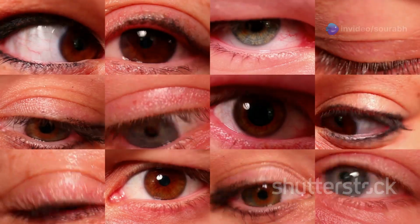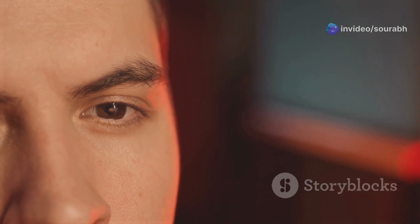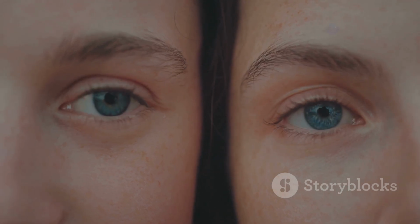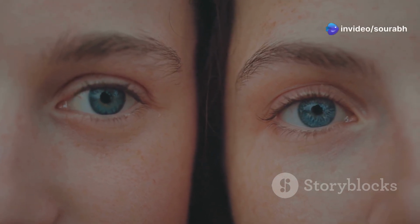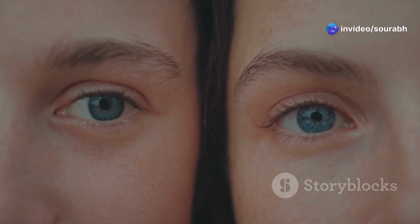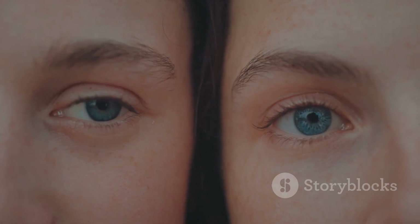But why did different populations evolve to have different eye colors? That's where evolution steps in. In areas with intense sunlight like Africa and Southern Asia, darker eyes provided protection from UV radiation. Meanwhile, in northern regions with less sunlight, lighter eyes became more common, possibly because they allowed better vision in low-light conditions or were favored by natural selection in other ways, such as mate attraction.